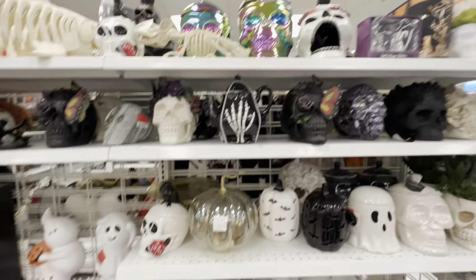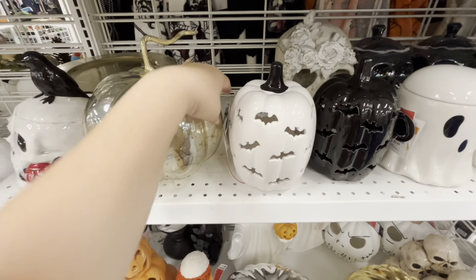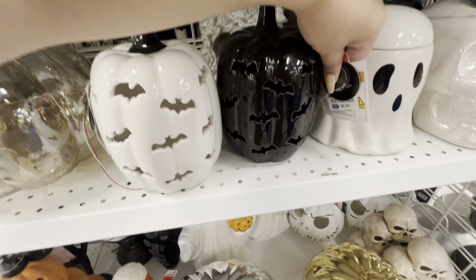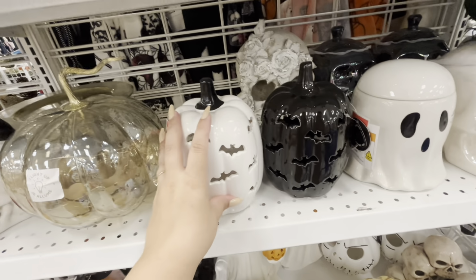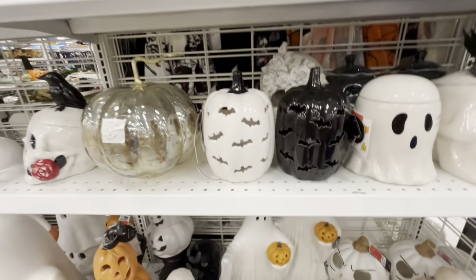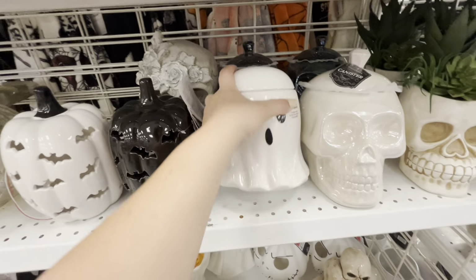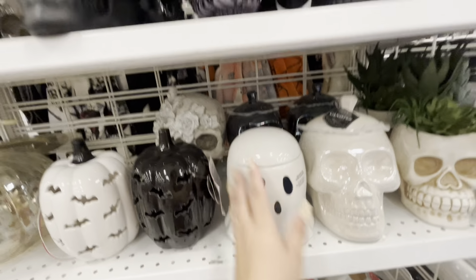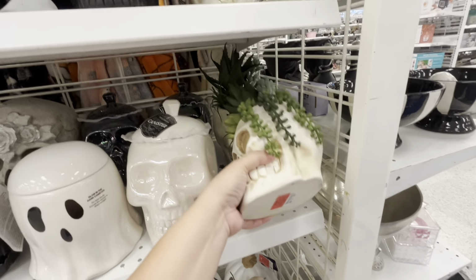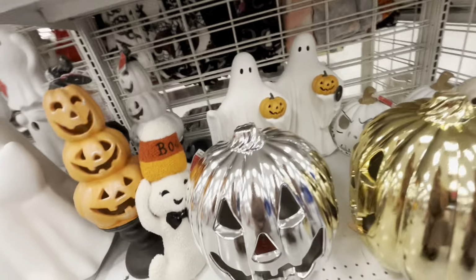And I know we've seen most of the skulls. These are new, look, the pumpkin with the bat cutouts, and they light up. The try me doesn't work, this one does. And these are only $7. That's awesome. What do we say? Awesome blossom. And then look, this one is so cute. The canister, $9. I like these that have the plants, the faux succulents. These are $12.